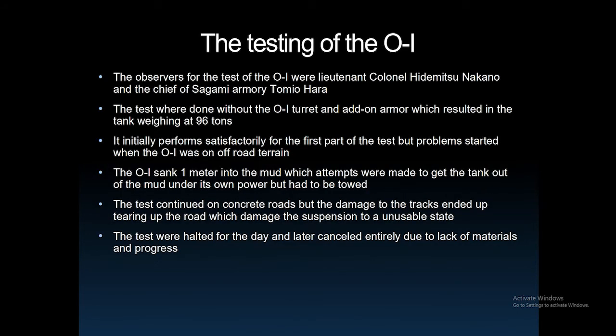The details on the trials were not well documented, but we do know that the tank trials were done without the additional 75mm bolt-on armour on the front and back of the tank, and the main turret was missing, as the roof armour at the time was not ready. This resulted in the tank only weighing about 96 tons.